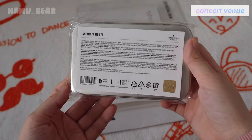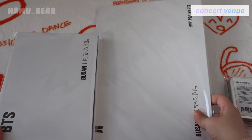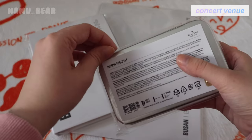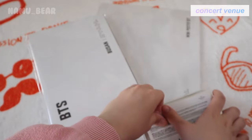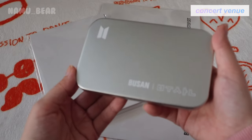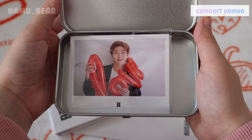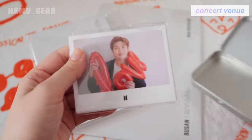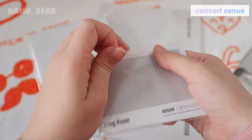Next things are the instant photo set, and I also got the photo book and the mini posters. So these ones all have the same concept. I'm gonna have to rip through this. So it has this tin case. It says Busan on it. So these are sort of like Polaroid type looking. Let's open them and see what they look like.